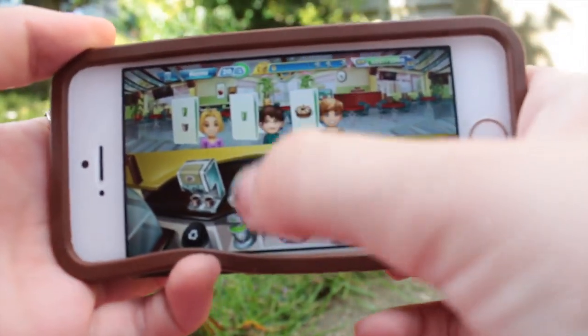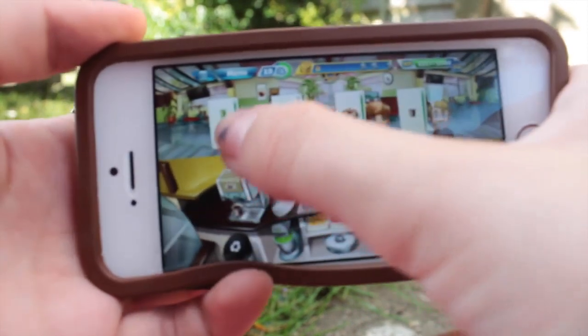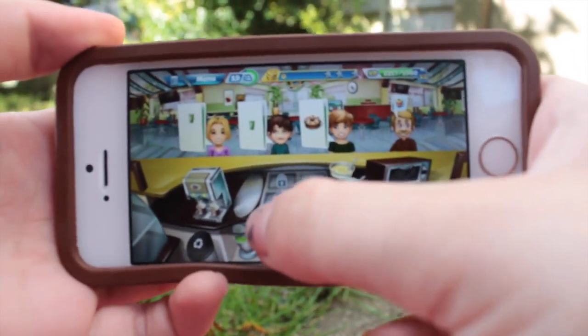You basically go through all these different restaurants. You start off cooking burgers, and then you go into a bakery, and then you go into a Chinese place, and you just basically cook what the people ask for, and that's very addicting too, because the more you play it, the more you can do. I've unlocked a Chinese place, and that makes me very excited because I love Chinese, and now I can cook it for fake people. Such fun.